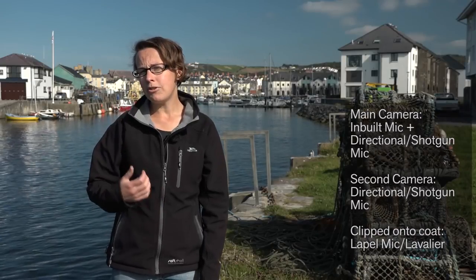Each of these mics produces a different quality of audio recording. That's because some of them are simply made better than others, but it's also because they're designed to be used in different ways, and they pick up sound from different directions. Where a microphone picks up sound and where it doesn't is usually illustrated using a graph called a polar pattern. And I'm going to use some of these today as we talk about our different mics.